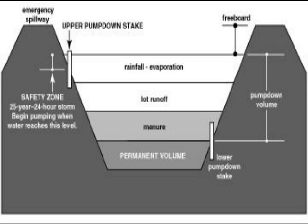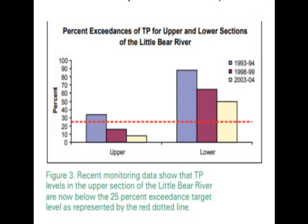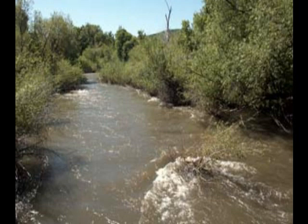And as such, the total phosphorus exceedance in the upper section of the Little Bear River decreased from 34% exceedance in 1994 to only 8% exceedance in 2004. The total phosphorus exceedance in the lower section also decreased from 88% to 50%. So water quality has improved in the Little Bear River watershed, but there is a need for continued work. Not all the restoration and management projects remain in use, and many of the grazing management practices were not maintained. Additional work to reduce phosphorus and sediment additions into the watershed could greatly improve the water quality and reduce eutrophication in the reservoirs.